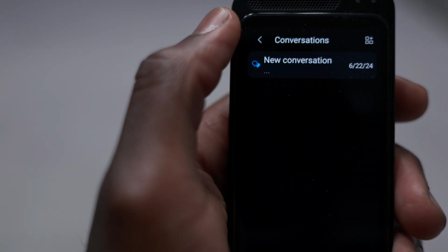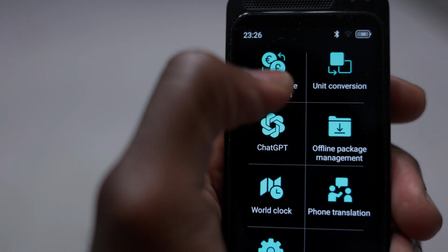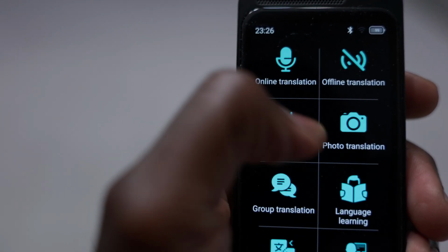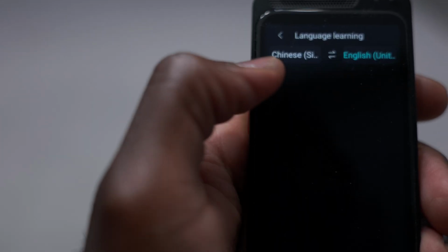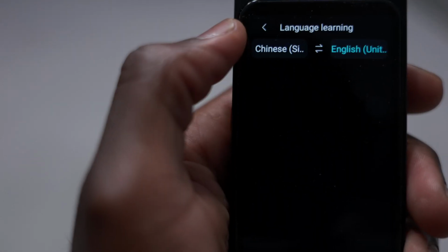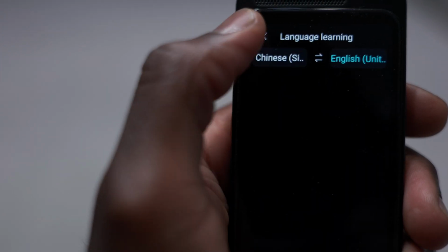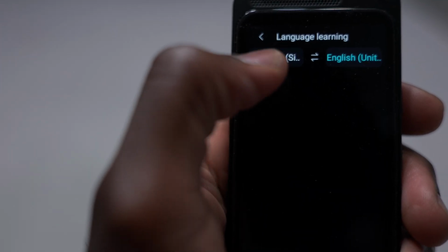Number 5, it helps you communicate. As I mentioned before, having an AI translator will help you communicate better. You'll be able to speak to whoever you want with this device. All you need to do is set it up in the features and talk clearly to who you want to talk to. Same with the person you're trying to communicate with. They speak into it, it translates for you, you speak into it, and it translates for them.